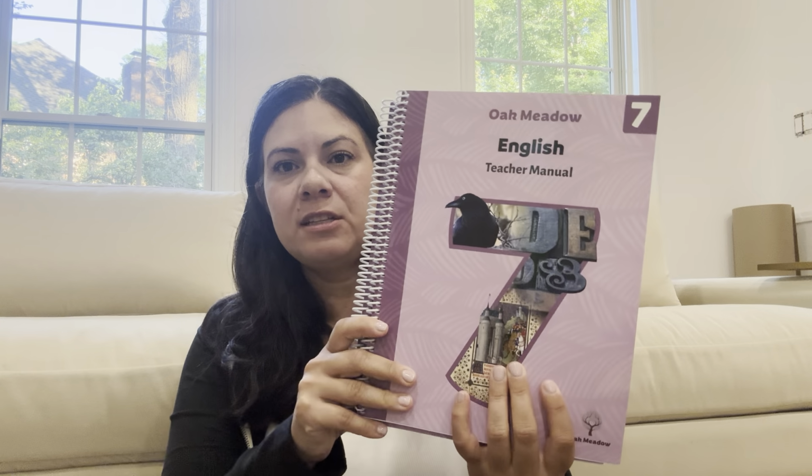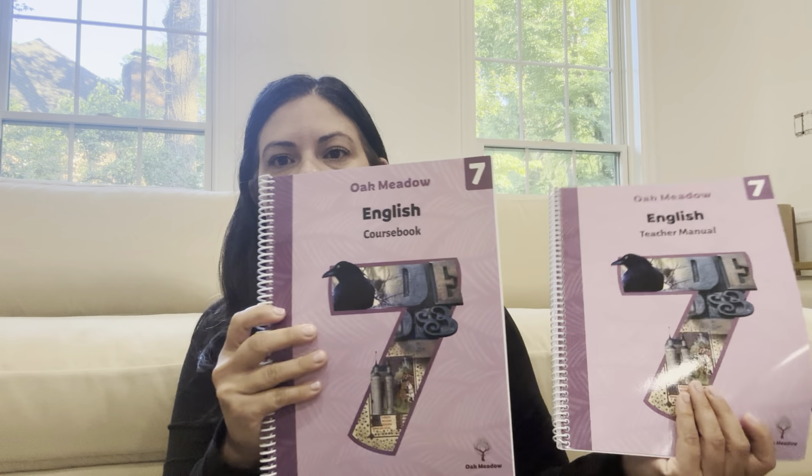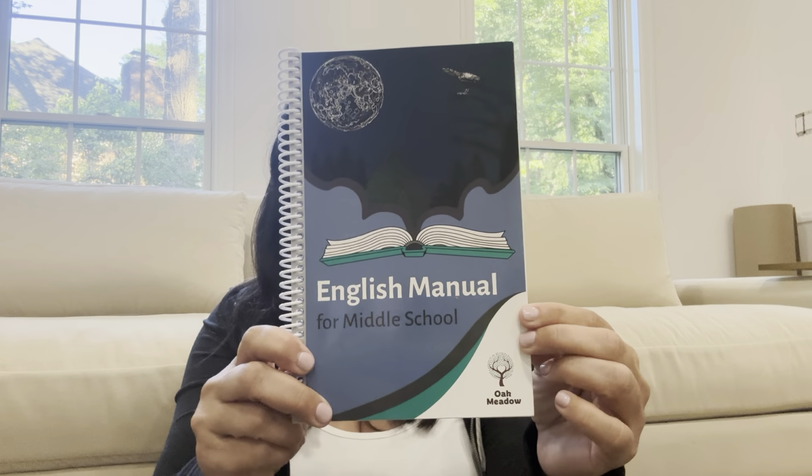First, we have English. We have our teacher's manual and the course book and a journal. It's just blank sheet paper in here, yep. And the English manual for middle school. Now they had a manual in the back of the book before, but I think this one has more stuff, so it is its own book, which is great because then they'll have it for the rest of their schooling career with them. So that's that.